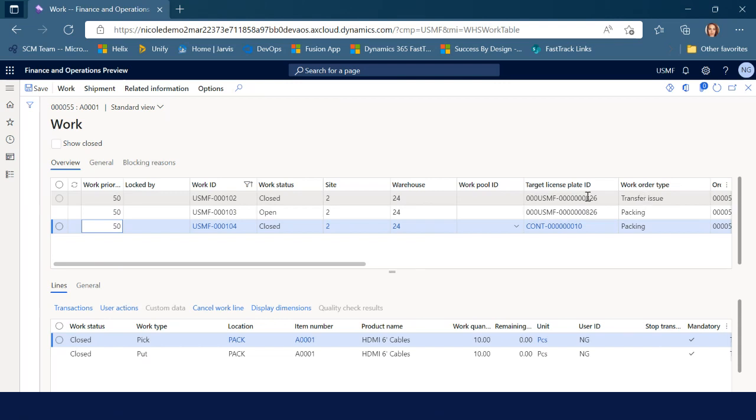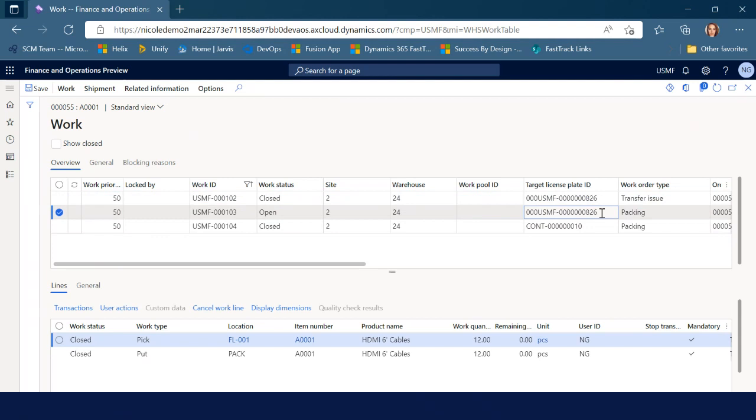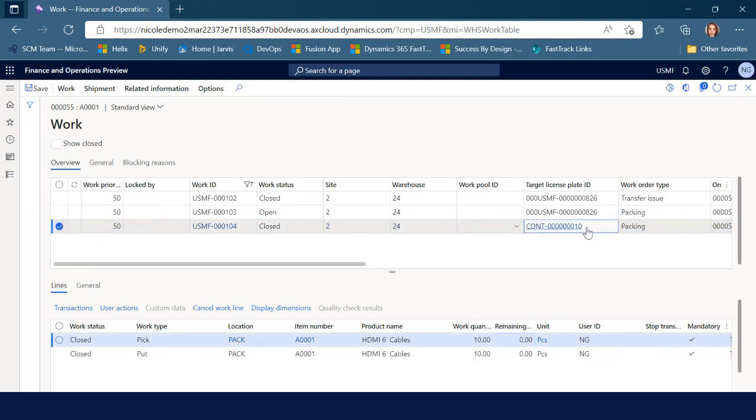So now this shows us we had the pick of the 12 pieces and the packing work that was initially created for those 12 pieces when I put it down to the packing station had the full 12 pieces, but now it has the 2 remaining pieces that were not yet packed. And now I have additionally a packing work record that represents the container that I did pack with the 10 pieces. So essentially this packing work order type is supporting the splitting of that load line quantity and the ability to do the partial shipment.